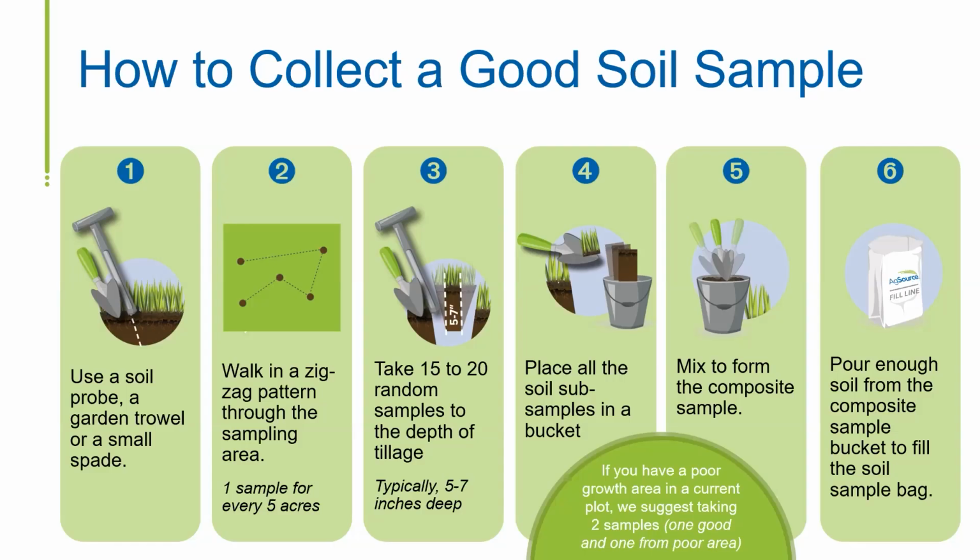If you do have a current food plot and it has an area that isn't growing really good, it's a suggestion to take 2 samples. One from the area that is growing poorly, put that into a soil bag, and then one from the area that is doing good. And then you'll be able to troubleshoot what comes back on the lab report of how you can correct the poorer area.